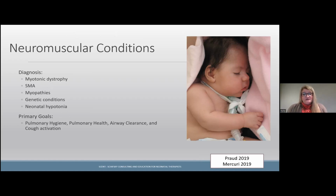Another classification would be infants with a neuromuscular condition. These infants have some different goals because these infants typically have very mature and very healthy lungs, but lack the muscle activation in order to produce an effective cough for pulmonary hygiene and health. As they fatigue, they can end up with nocturnal hypoventilation, and oftentimes these babies have very low tone. So our primary goals for infants with neuromuscular conditions who would require an artificial airway would be cough facilitation, airway clearance, secretion management, and progressing on to oral feeding.